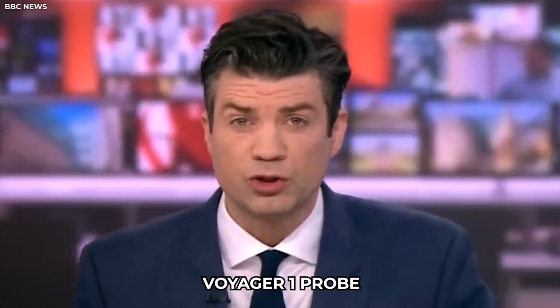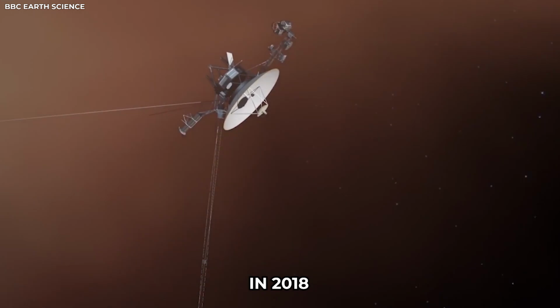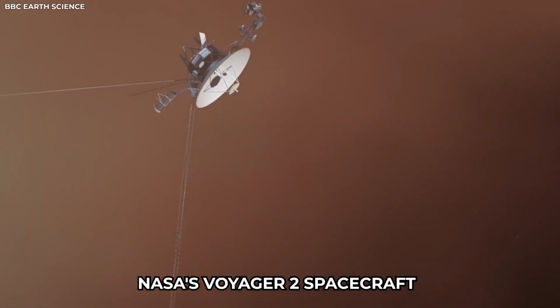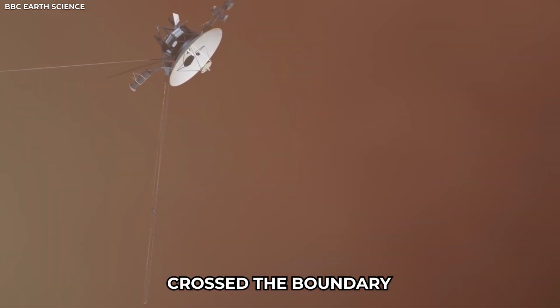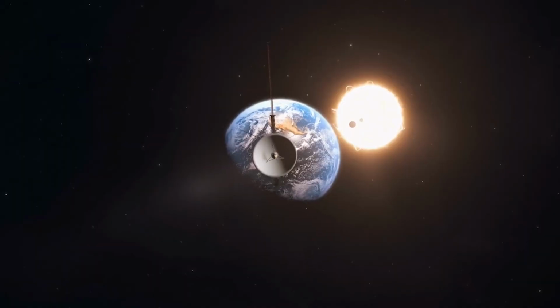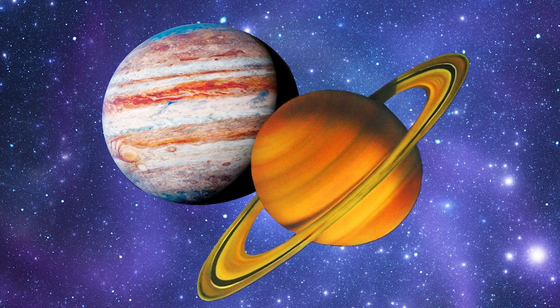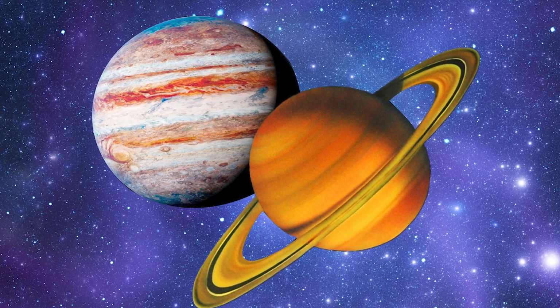NASA says its Voyager 1 probe is the most distant human-made object in the universe. In 2018, NASA's Voyager 2 spacecraft crossed the boundary. Launched in 1977, NASA's Voyager missions have traveled farther than anything humanity has ever sent into space, venturing beyond Jupiter and Saturn into uncharted territory.